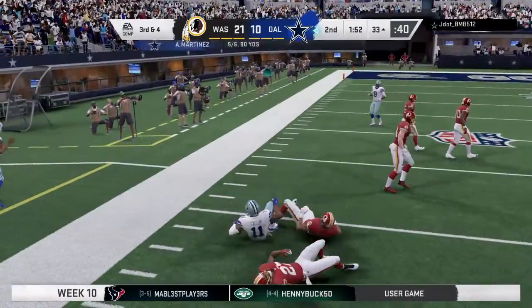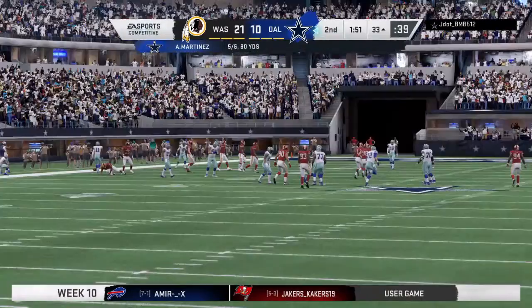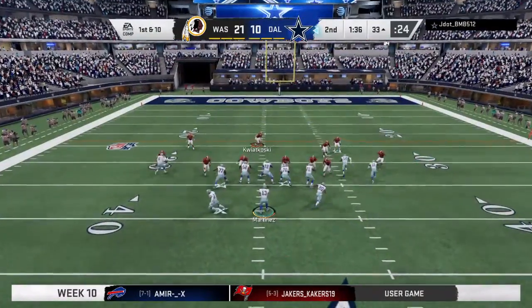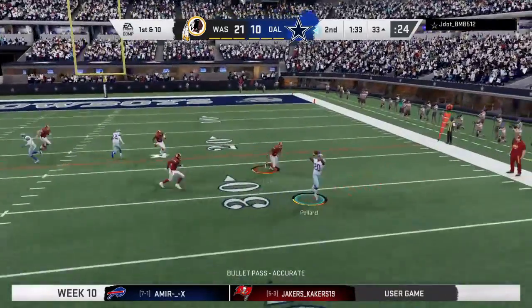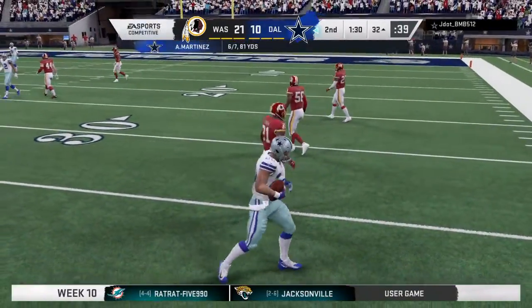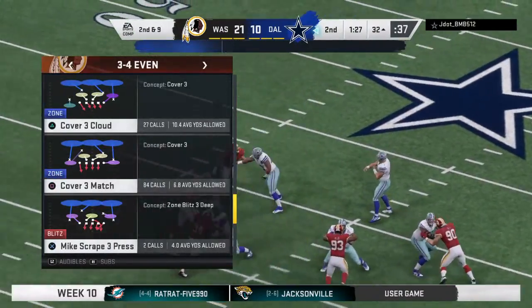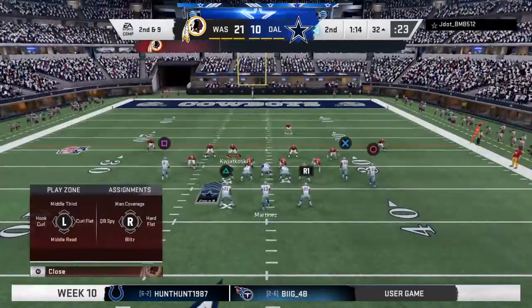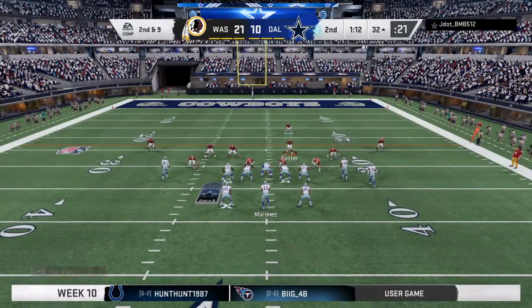And he's able to hook up with Michael Gallup. And he's corralled, but not before getting it inside the 35. And they're going to have another 1st down here as the tackle's made at the Redskins 33. Looking to throw. Martinez. They'll give him a yard on the play, and it'll be 2nd down. They only got a yard out of that last completion, and that makes this 2nd and 9.